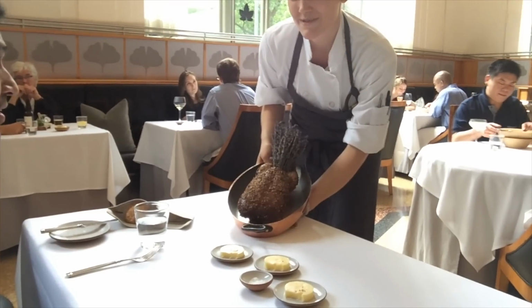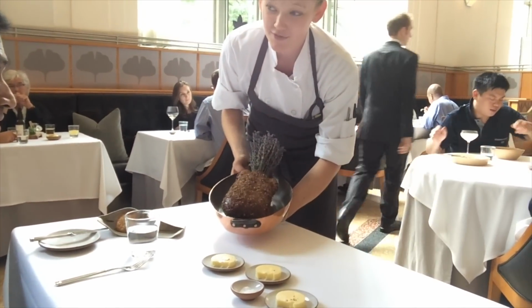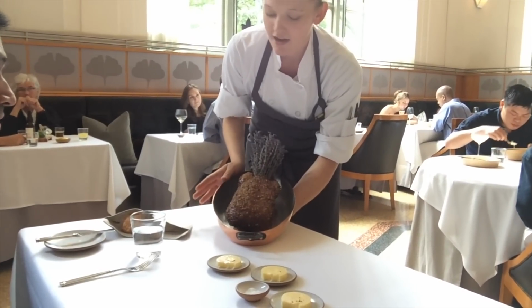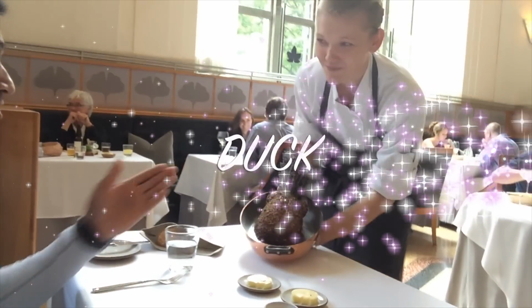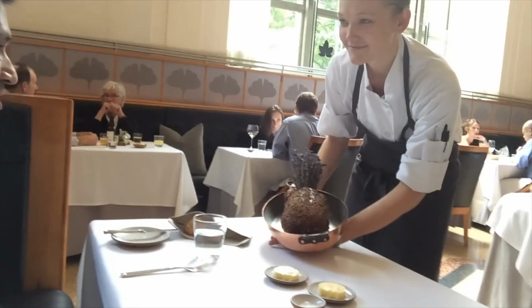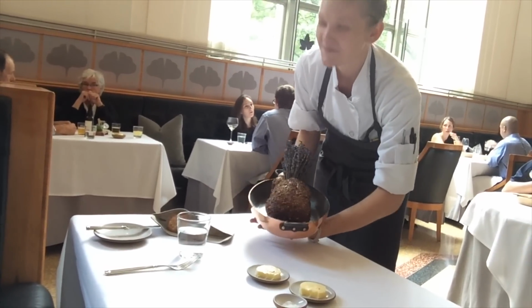You'll be having a Normandy duck from the Finger Lakes region of New York, and we dry age it for 2 weeks in-house, and then it is rubbed with honey, lavender, and spices, and then roasted. So I'll take this back to the kitchen and carve it up for you. Thank you for presenting me the actual cooking process. Of course. That's lavender. That's lovely. Is that locally produced? The lavender? Yes. It is. Wonderful. Thank you.